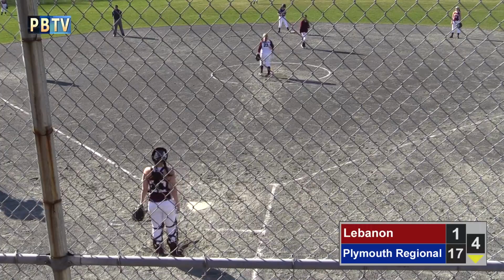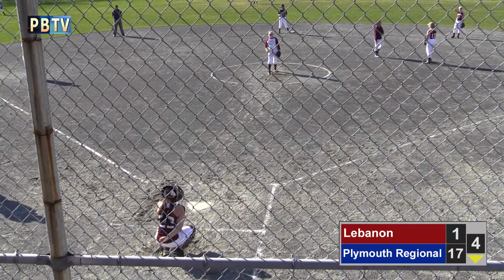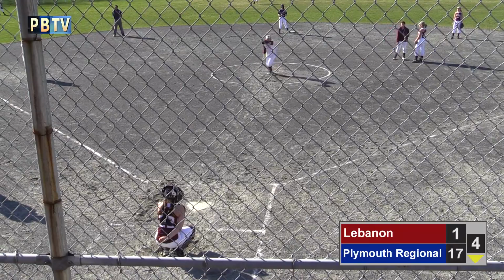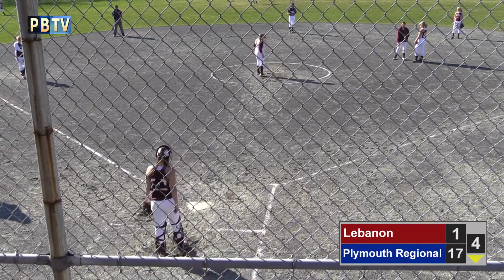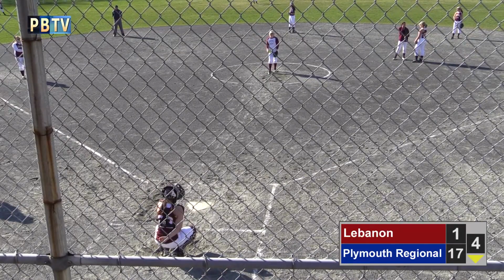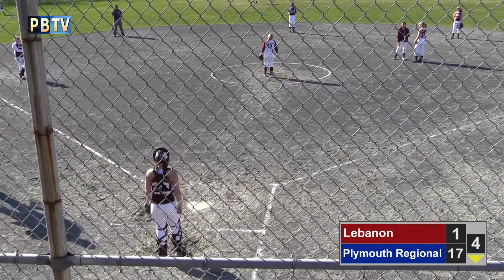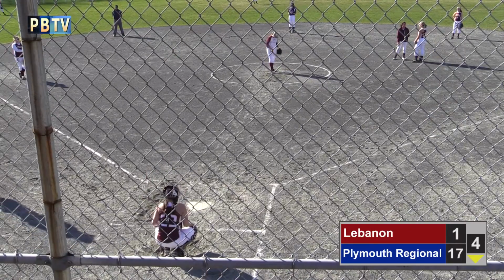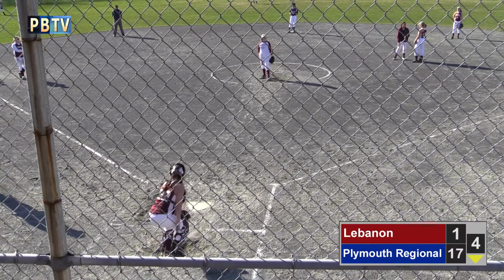And it looks like it would have been called a ball there. She has a very strange wind-up technique. I think she has the potential to really give Plymouth a little more of a run for their money. Well, with it being 17-1, seems like it's a little too late for that. So we'll be waiting to resume play momentarily.